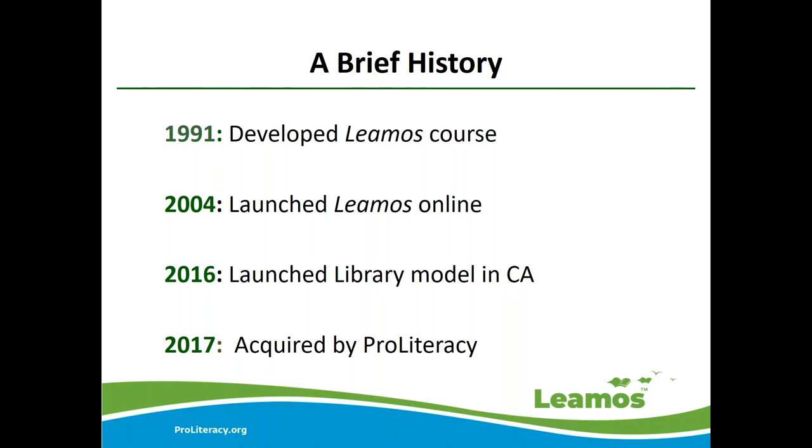Leamos was originally taught in small groups, primarily by Vista volunteers, and then it eventually evolved to a traditional classroom format by a trained facilitator. In 2004, the Leamos course content was adopted online and used by many organizations throughout the state of California. It has set a model that was tested in various delivery formats and demonstrated that it can be replicated. As of December 2010, Pro Literacy became the new home of Leamos, with a focus on expanding it throughout the United States and Latin American countries.